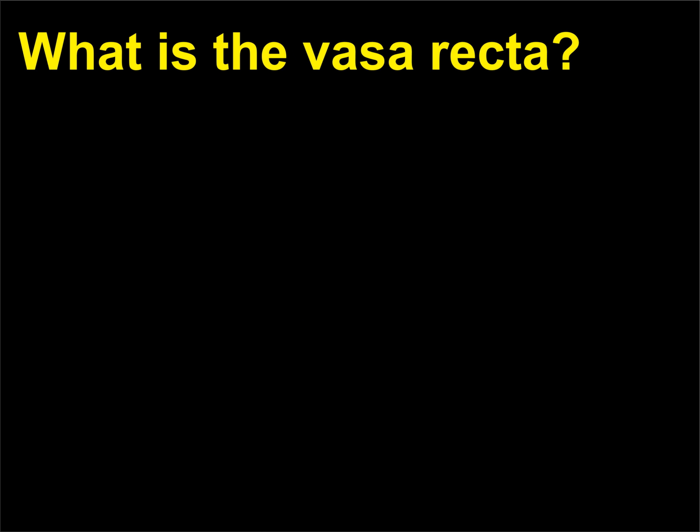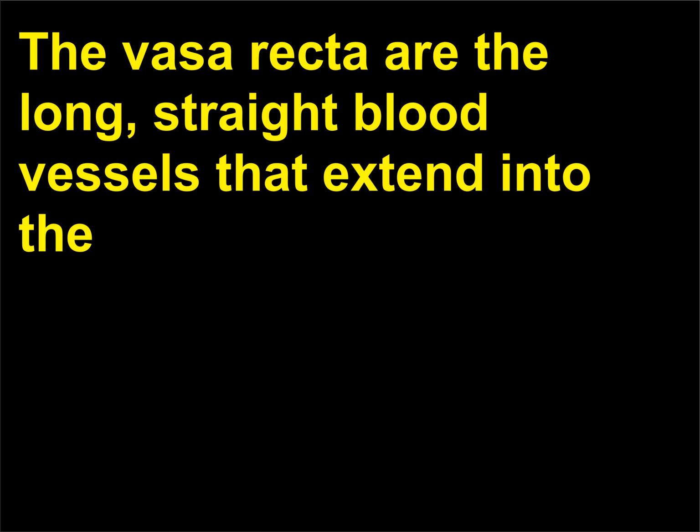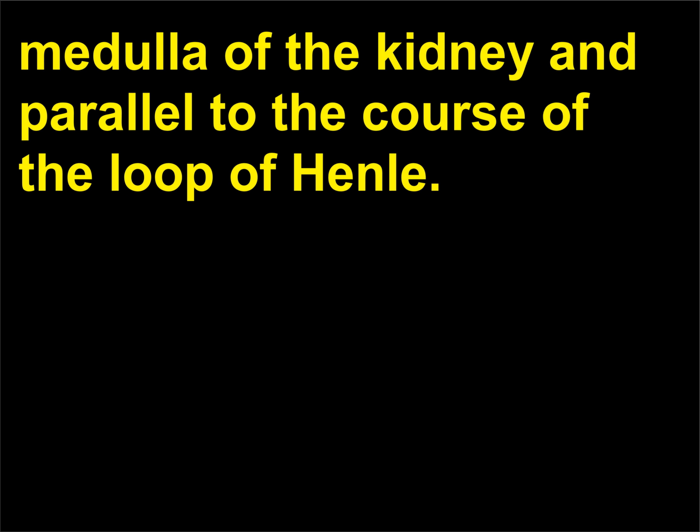What is the vasa recta? The vasa recta are the long, straight blood vessels that extend into the medulla of the kidney and parallel to the course of the loop of Henle.